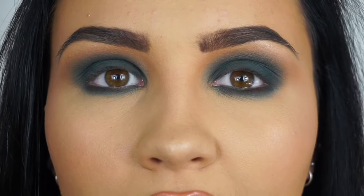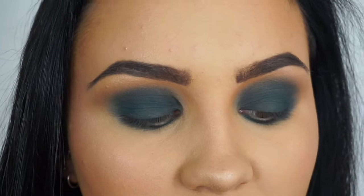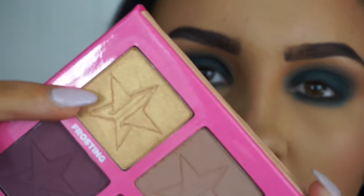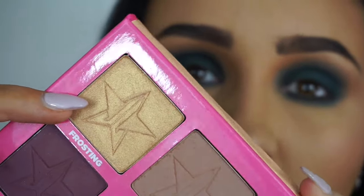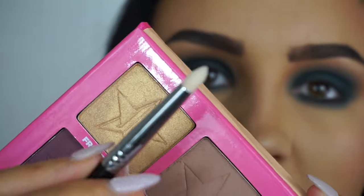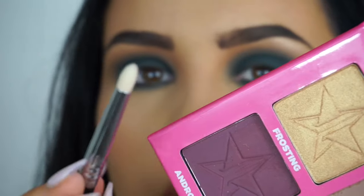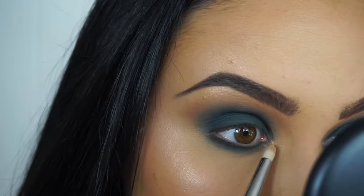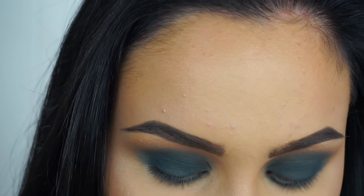I'm now going to go in and highlight the inner corners of my eyes, and for that I'm going to use the colour Frosting. I just want to see how this shimmer colour performs, as we haven't gone in with all matte so far. So I'm going to use this on my Sigma Pencil E30 brush, and I'm going to pick up a little bit of this colour, and I'm going to pop this into the inner corners of my eyes.